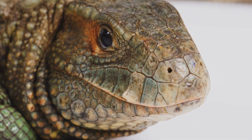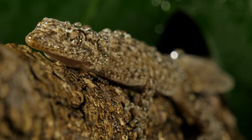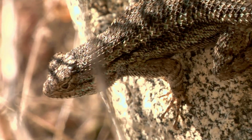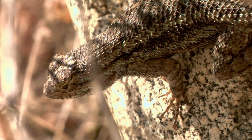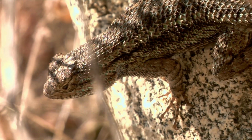The horned lizard's scales, far from being merely a protective barrier, play a crucial role in its hydration strategy. This ingenious adaptation allows horned lizards to quench their thirst without relying solely on traditional water sources, highlighting their remarkable resilience and ability to thrive in challenging environments.